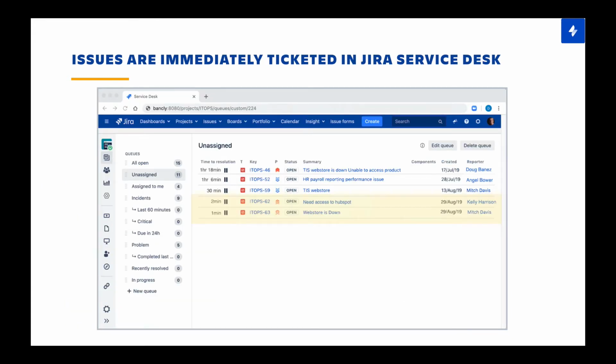Now, one thing that happens once you fill out those forms, the issues are immediately ticketed in Jira Service Desk. It's added to the queue. You can actually see the time to resolution, or the amount of time that's been accumulating since they've been reported. So you can see those 2 issues at the bottom.